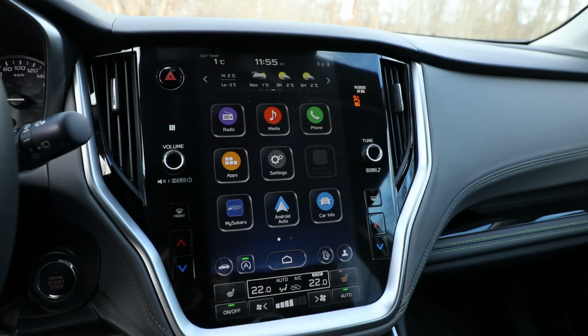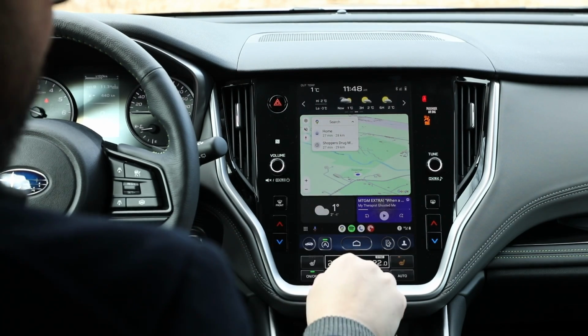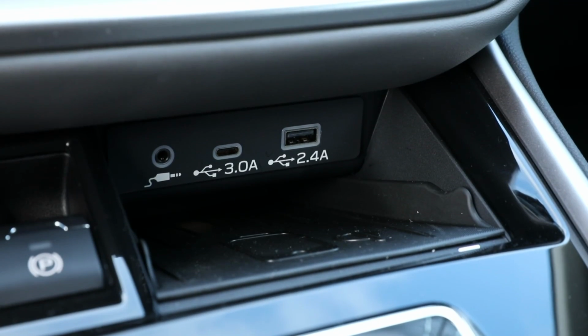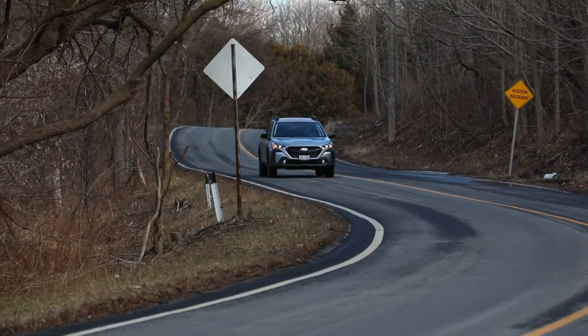Now, I'm not going to get too in the weeds about this infotainment system, as it's pretty much identical to all of the other 11.6-inch units found in other Subarus. Now, this trim doesn't have built-in navigation, but it has support for Android Auto and Apple CarPlay, and those functions can work wirelessly as well. If you're worried about your device's battery, however, this vehicle comes with a wireless charging pad as well as USB-C ports.